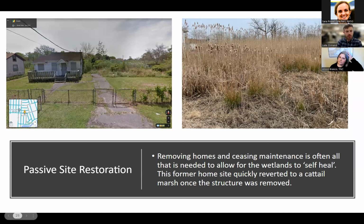So we've got passive site restoration, right? Removing homes and ceasing maintenance is often all that's needed to allow for wetlands to self-heal. So here on the left, this was a house. You can see there was some wetland vegetation in the back and abutting the house. The house got taken down and look what happened. It turned into a cattail marsh. Usually it's just a simple act of the excavator compacting soil, lowering the grade a little bit, and then obviously ceasing the mowing that leads to this. Next, please.